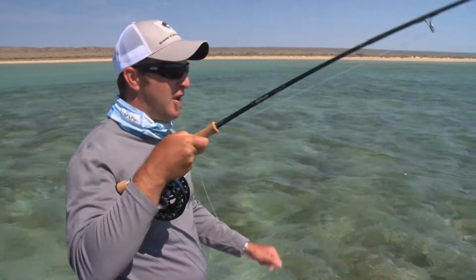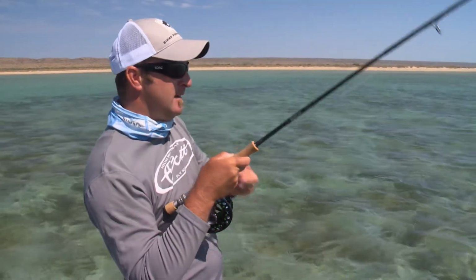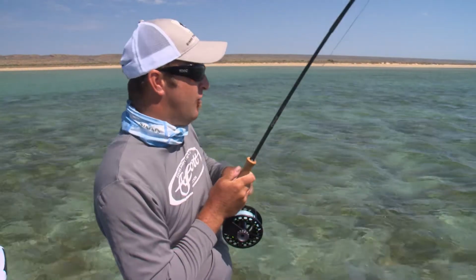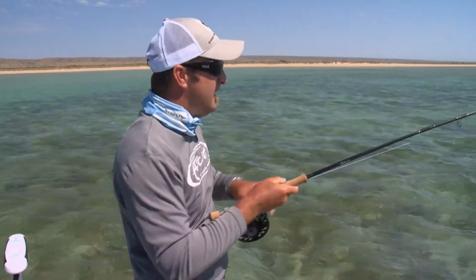We're just using 15-pound tippet here because we don't know if we're going to find a bonefish or a permit. We don't know what we're going to get, so we've got to fish relatively light, and we're using a combination of crabs and clousers. I've got a little shrimp pattern on here, lead weighted eyes, so it's going to get down a little bit. There we go, I've got him on the reel.